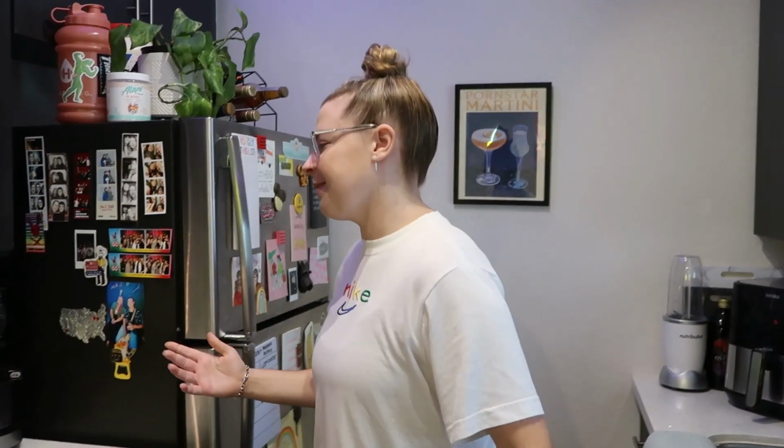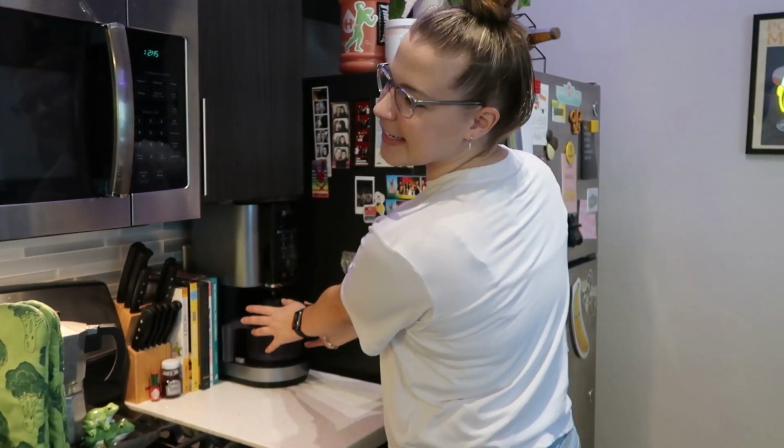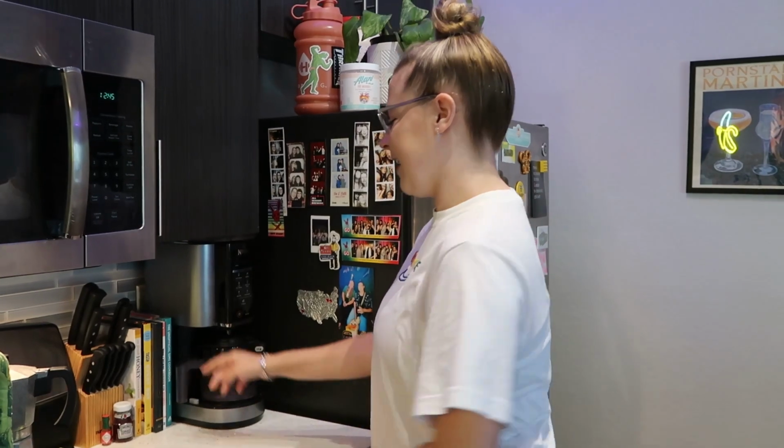I really like our kitchen. It could be bigger, but a little more updated. And what's your favorite part about the kitchen, Joel? And why is it the rug? Joel doesn't like this rug. I was going to say my favorite part of the kitchen is my Creami. I got a Ninja Creami and I really love her. And I even have a mini cookbook.